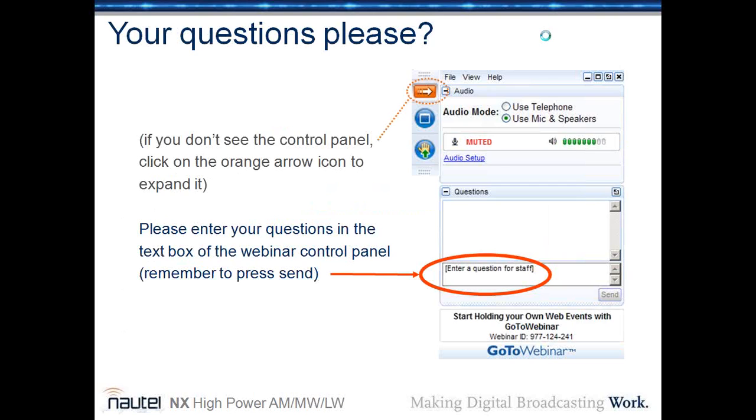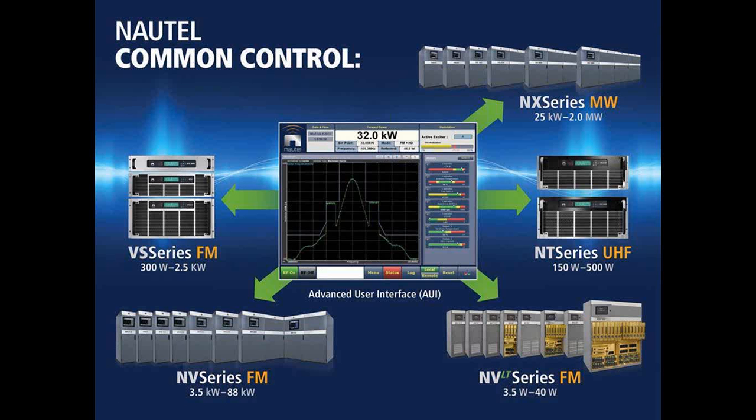So here we are. The Nautel transmitters, all of the current models, are based around the AUI, the Advanced User Interface, which is a web server integrated into our transmitters. From the smallest transmitters, the 300-watt VS series FM transmitters, through the higher power NV and NV Lite series, to the NX series, which we're talking about today, that goes all the way up to 2 megawatts. And even through our new television transmitter series, the NT series. So they're all based on the AUI, and we're going to spend a bit of time walking through the AUI and making sure everybody's clear about all the new features that are part of the AUI.